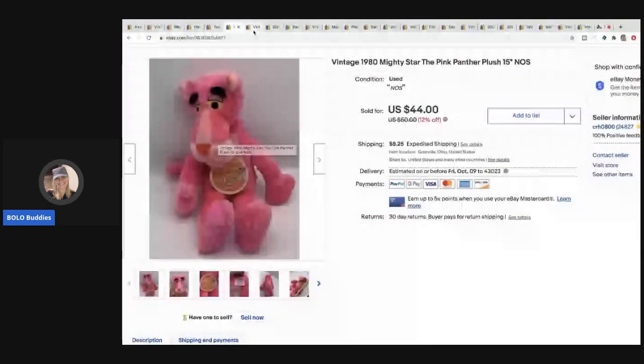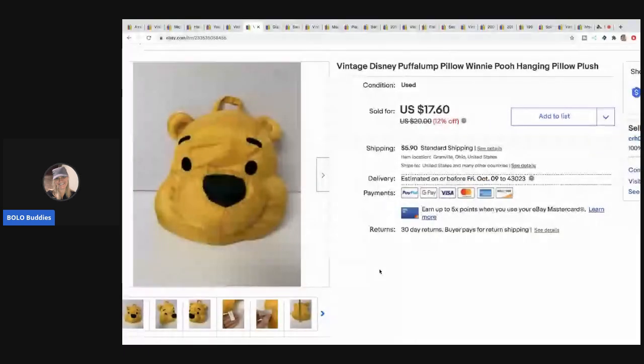The next item I picked up at a thrift store, and I think I have a video on it. It was like a bag of plush and Christmas toys. And I honestly wasn't even thinking that I wanted this. And then I looked it up and I'm like, oh, comps on that aren't too bad. It's a vintage Disney Puff-a-Lump Winnie the Pooh hanging pillow. And I sold this for $17.60 and the buyer paid shipping.